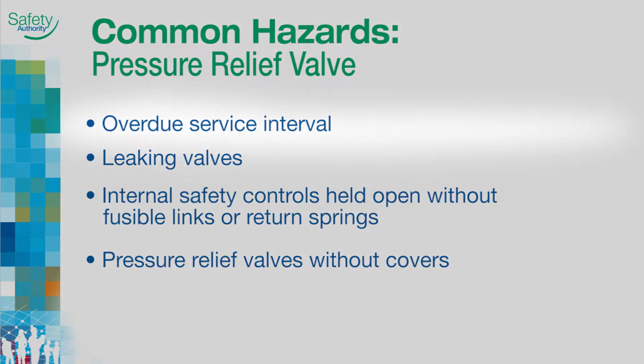Some of the more common hazards I see are overdue service interval for the pressure relief valve, leaking valves, internal safety controls held open without fusible links or return springs, and pressure relief valves without covers.